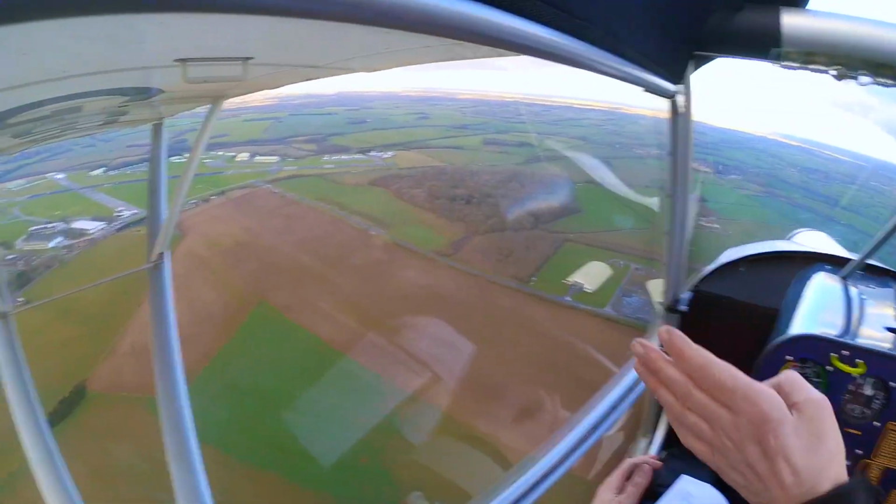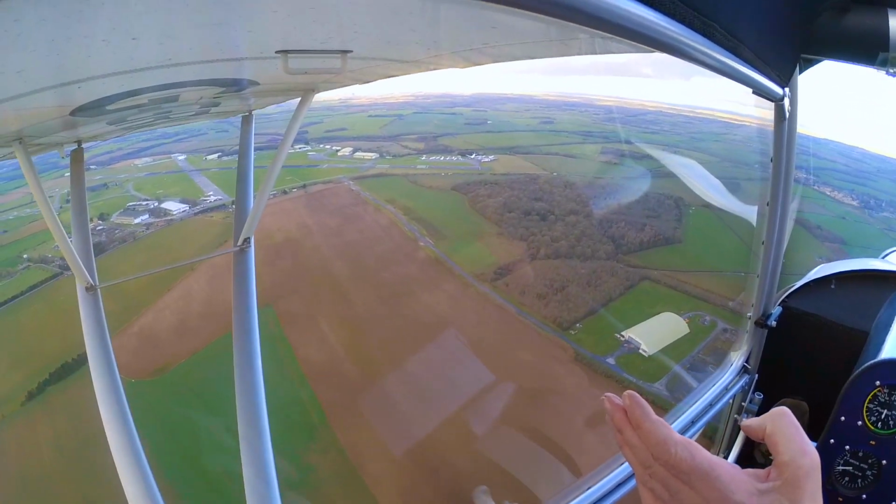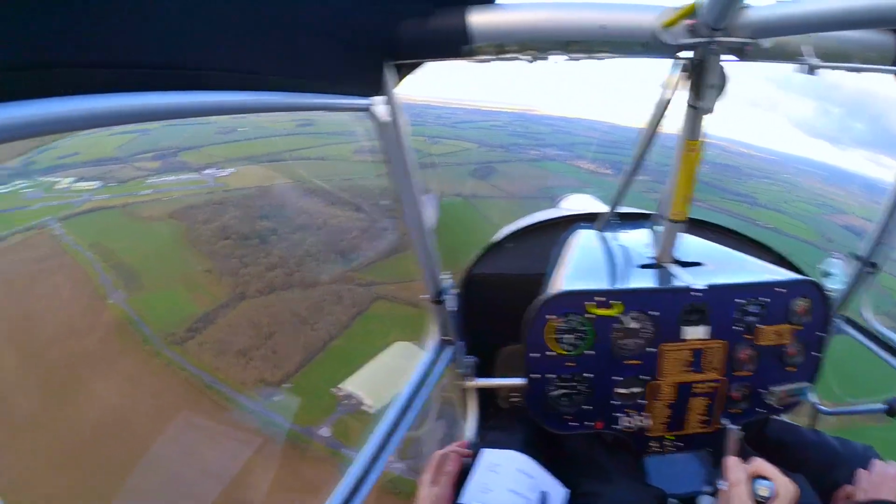Yeah. And instead of looking at the numbers, which are very attractive to look at, I want you to try and look about 150 metres into the field. Okay. Okay, keep the turn coming now. Yep. That's it, that's looking quite good.